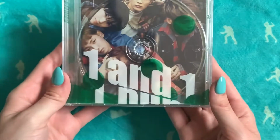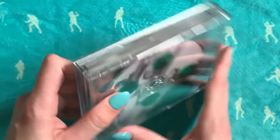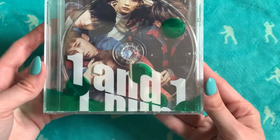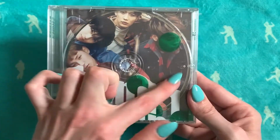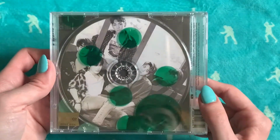And then the repack 1 and 1, which was so good. This is a thick one. It's very thick because there's many CDs in here. There's 2 CDs, I guess that's many. But I do like that they're on the one CD. I do like that. Or I guess they're on both CDs. I like that.